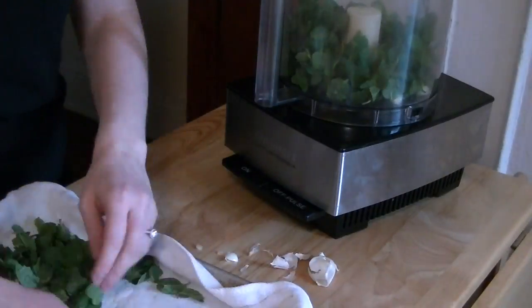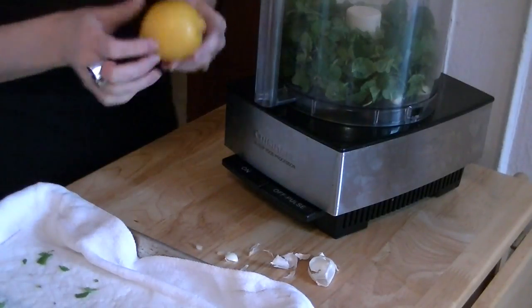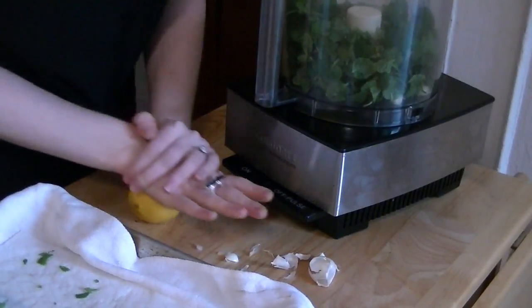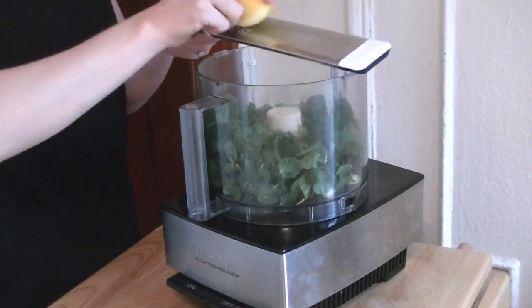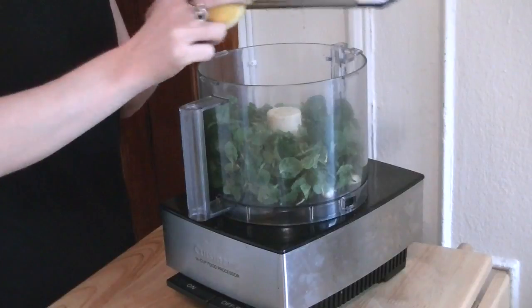I've already washed and destemmed these, but if you haven't, it'll take you about 5 seconds. Here's a handy chef trick. Take the lemon with your hand on the counter and you can release all of those yummy lemon juices. Works the same on limes and grapefruit. Then you're gonna take the lemon on your microplane grater and grate about a teaspoon of lemon zest.